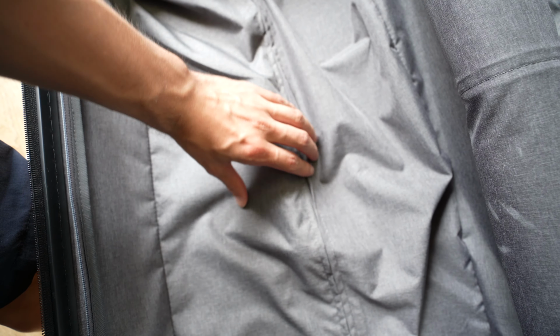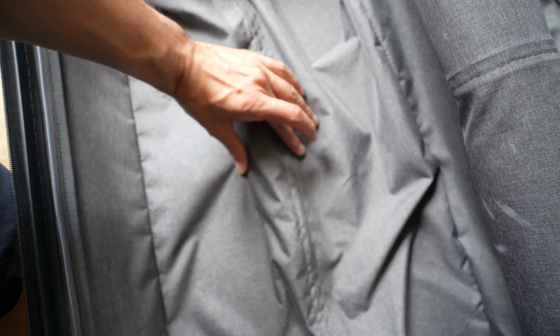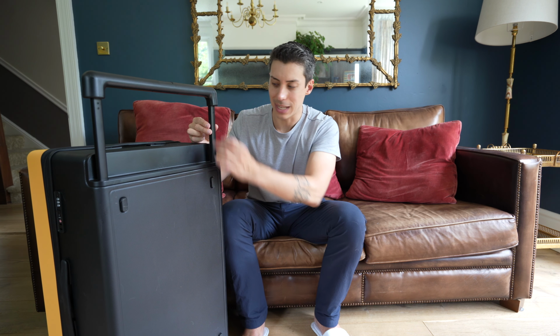So by holding this handle, you're able to zip the bag completely around very, very easily, which is a fantastic feature. The one negative, and this is probably the biggest negative for me about this bag, is that the handle creates a little divot in the middle, which I was just saying they avoided by moving this telescoping part to the side. It does create a divot in the front of the bag, which means that you now have to pack around that. Not a huge issue, but something you should be aware of.